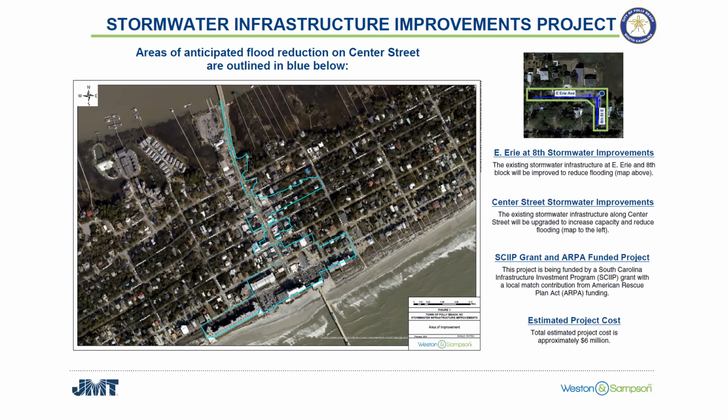This stormwater infrastructure improvements project is being funded in whole by a South Carolina Infrastructure Investment Program, also called a SCIP grant, which is administered by the South Carolina Rural Infrastructure Authority and funded by federal, state, and local fiscal recovery funds through the American Rescue Plan Act. The total estimated project cost, including design, permitting, and construction, is approximately $6 million.